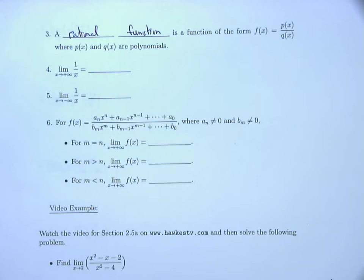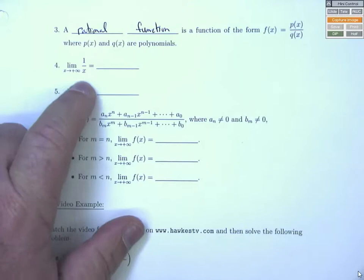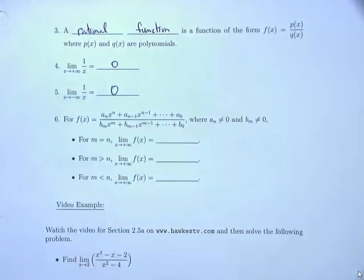And as we were just mentioning a few seconds ago, what is the limit as x approaches positive infinity of 1 over x? 0. What is the limit as x approaches negative infinity of 1 over x? Doesn't matter if it's plus or minus infinity. When the infinities are in the denominator, a number divided by infinity, those fractions go to 0. That's what this section's about with this more concept of limits here.